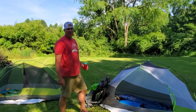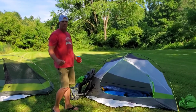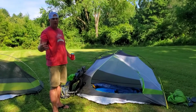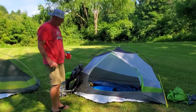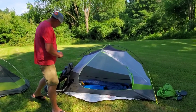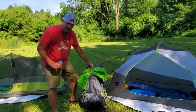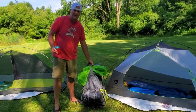All right, we're going to start off by going over our big three. The big three, as most people know, is your tent, your sleep system, your sleeping bag or quilt, your air mattress, and then your backpack. So I'll start with my backpack. I'm using the Osprey Atmos 65. It's the AG65, the anti-gravity.